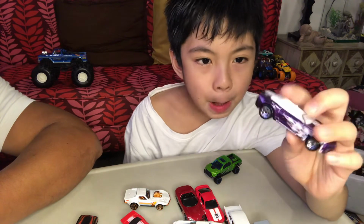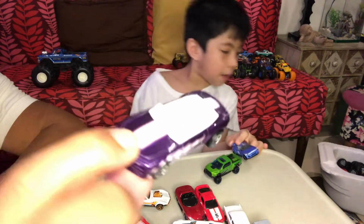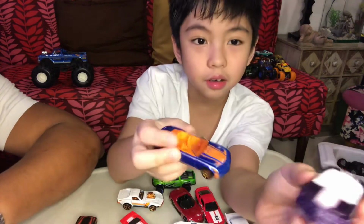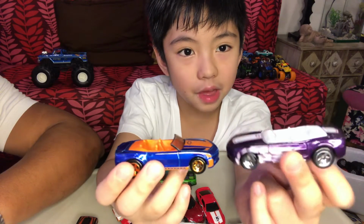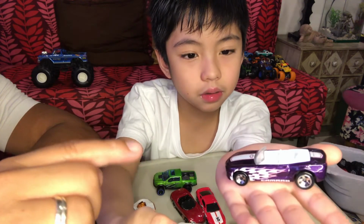Let's see. What was that one? Camaro Convertible Concept. I have the real color. I have the blue one also. Here. This one is the real one. This one is the color variation for the 50th anniversary 10 pack special. This one is the real one. This one is the color variation.